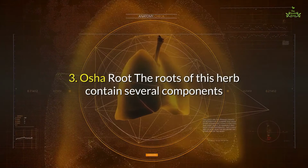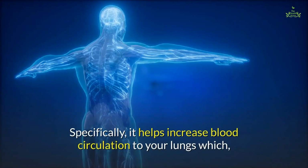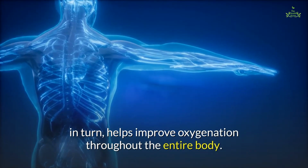3. Osha root. The roots of this herb contain several components that can provide a boost to your lungs and respiratory system. Specifically, it helps increase blood circulation to your lungs which, in turn, helps improve oxygenation throughout the entire body.